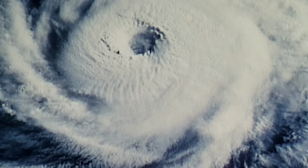A hurricane, the most powerful force on the planet, given life by the warm tropical ocean. Hundreds of miles across, the winds are strongest at the center, around the eye.